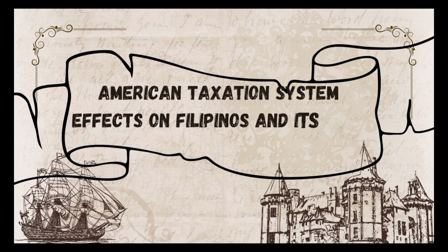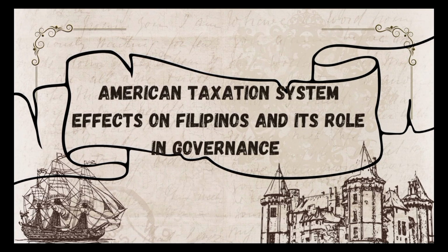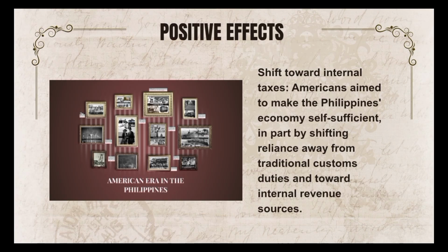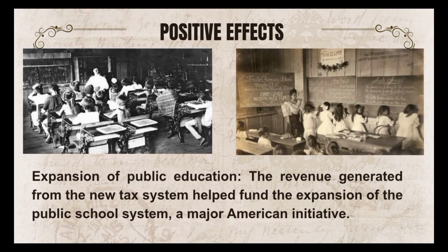American taxation system effects on Filipinos and its rule and governance. Positive effects. Shift toward internal taxes. Americans aim to make the Philippines economy self-sufficient, in part by shifting reliance away from traditional custom duties and toward internal revenue sources. Expansion of public education. The revenue generated from the new tax system helped fund the expansion of the public school system, a major American initiative.